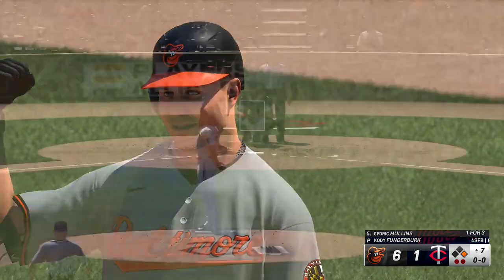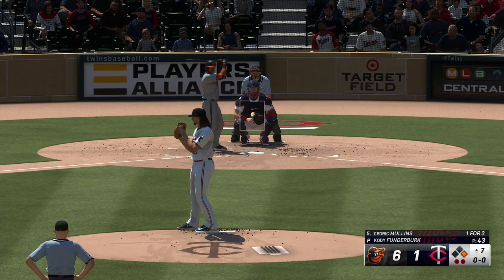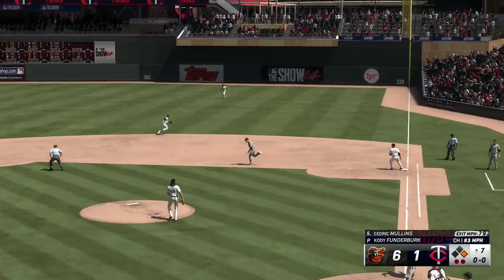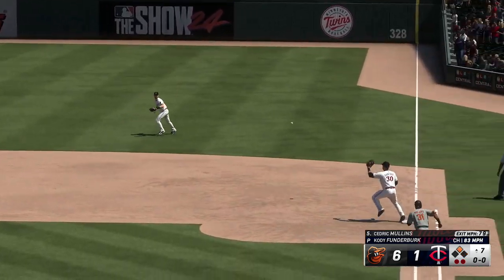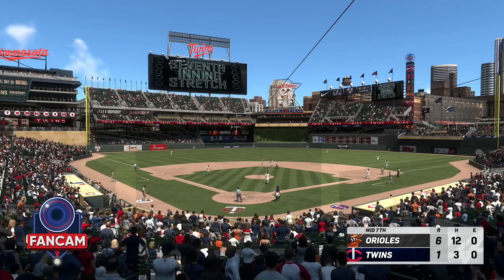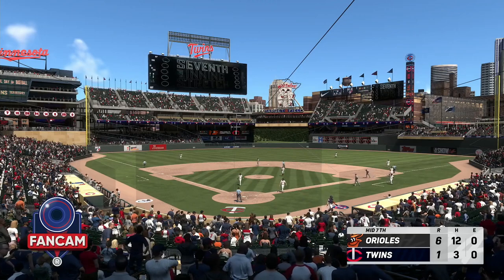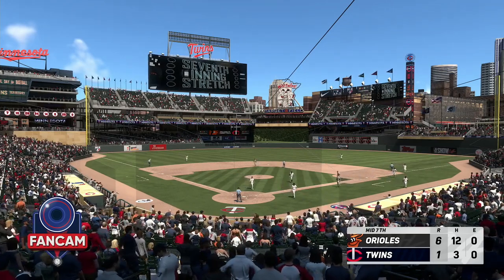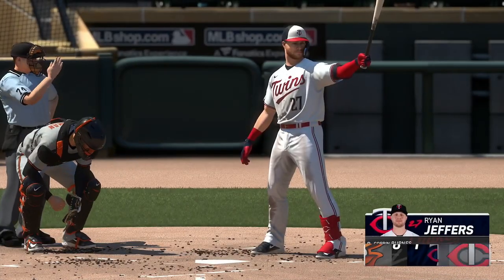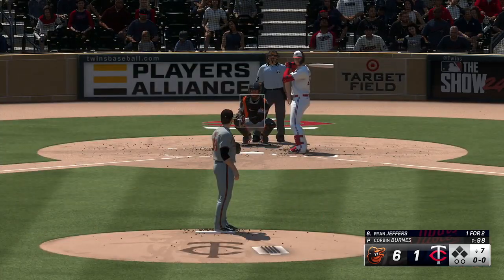Now batting, the center fielder, digging in, Cedric Mullins. Ground ball right side, and that chance handled. Got him on the off-balance throw. And they get Mullins for the out. And that is that. One left for the Orioles. They still lead it, though, 6-1. Back in Minnesota, set for the last half of the seventh. And here's the catcher, Ryan Jeffers.